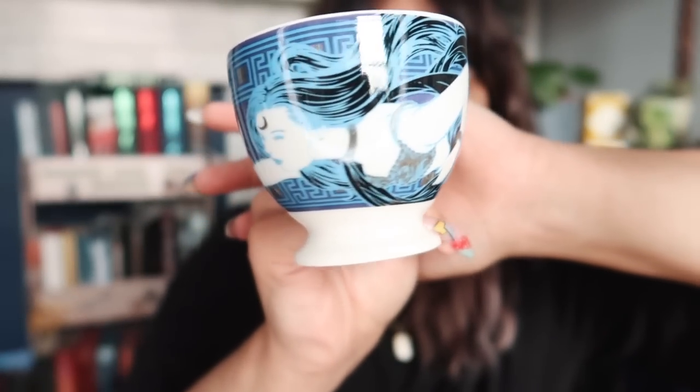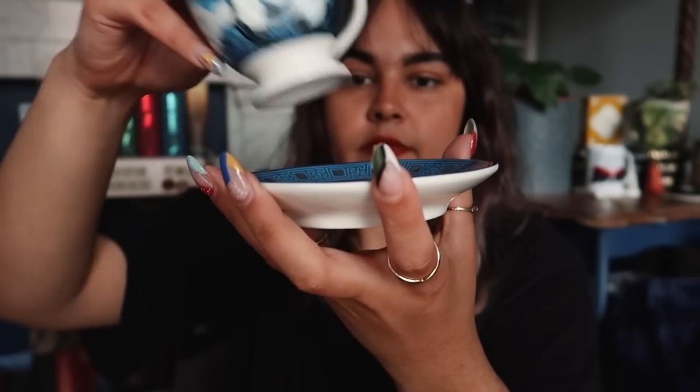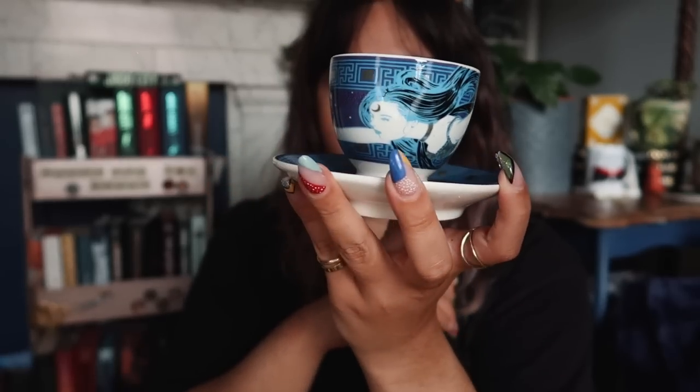is very pretty. I have a feeling that I'm really going to like this box because all of the items are going to be night themed, even though I'm not particularly interested in the book. Oh, pretty saucer. So this has a big crescent moon on there. I don't know where to put this now that I've unboxed it. We'll put it up here.